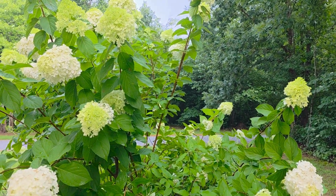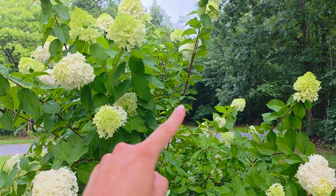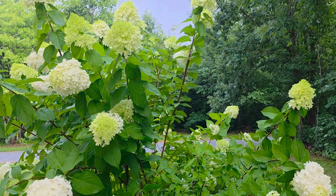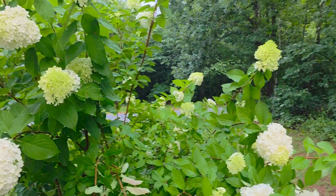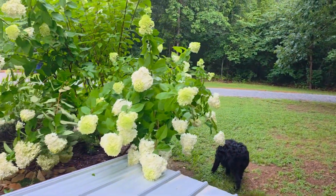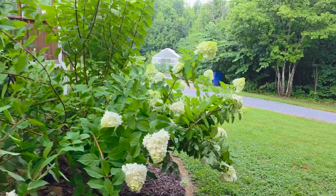So I do prune these. I actually prune these maybe twice a year. Where all of those V's are at, I will come in and prune to create a more dense branching structure. But I don't like doing it when I know it's getting ready to flower. But then you end up with a situation like this. So, you know, what are you gonna do?